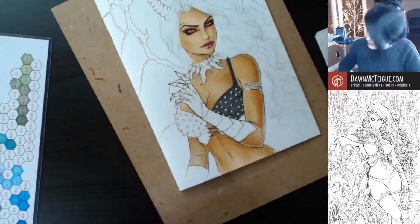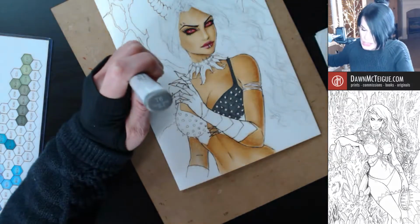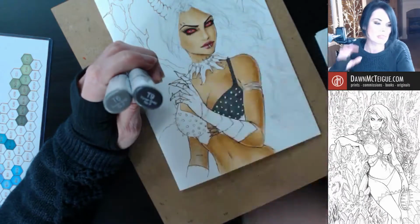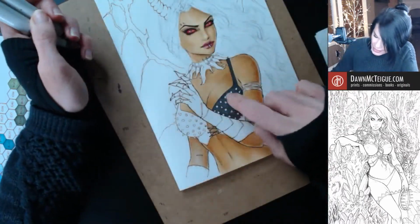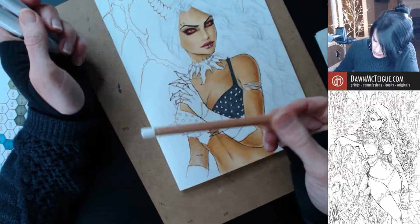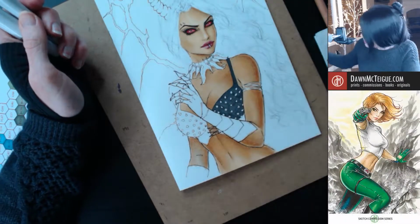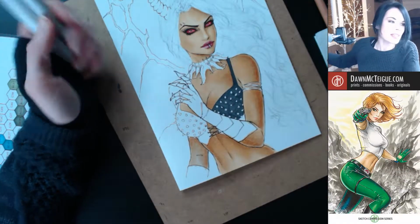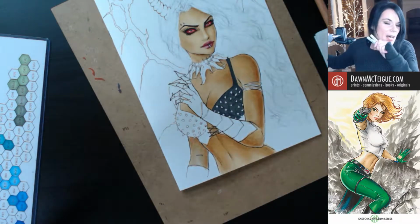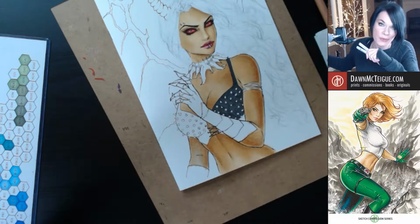Perfect. All right. Now I've been using T6, so I probably will go to T9, which is almost black. And then the highlights will be with the white colored pencil, so I'll be using this guy. And then the spikes, I'm going to use the cool gray. So anything that's chrome or ice, dark clouds, I use cool gray for.